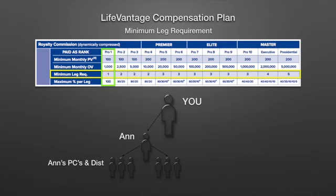If the total OV or organizational volume is above 1,000, you would be at least a Pro 1. Notice the maximum percent per leg for Pro 1 is 100%. This simply means you can take 100% of the commissionable volume from any 1 leg to reach the 1,000 organizational volume needed for Pro 1.